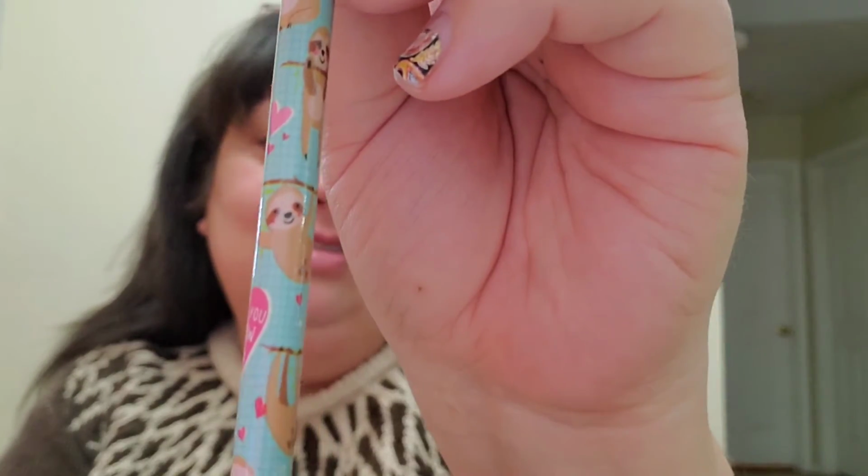There was goodies in the bag too. I got 2 pencils, 2 regular pencils. And I just noticed they're little hearts and sloths.